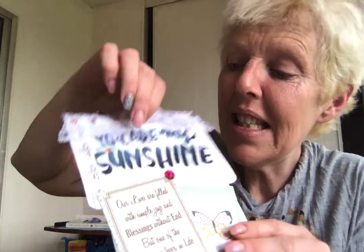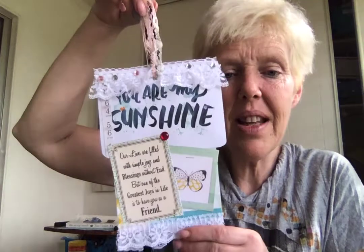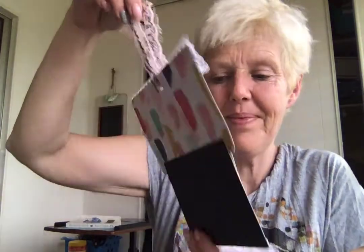And look at the little flower, guys. And then she added these teeny little, look, guys, seriously, these teeny little pearls. I can't even imagine. My camera can barely pick them up. And of course, she put more of that gorgeous trim and then just the right amount of bling. Look how pretty this is. Margaret, I am so blessed.